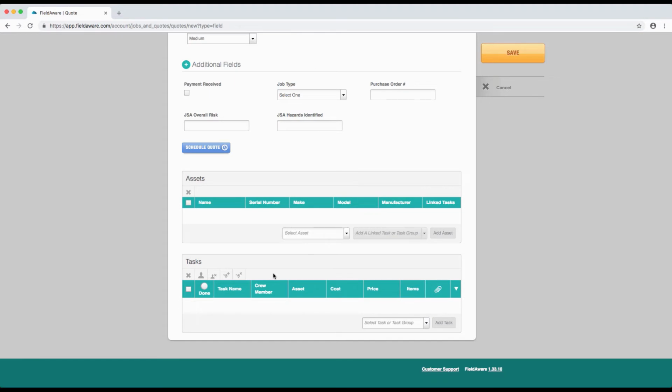The next steps will be the assets and tasks. The assets that we're quoting for service on are any piece of equipment with make, model, and serial numbers, and that you want to build a service history behind over time. So the first generator at this customer site that we're going to be working on is generator number 1. The system will ask us to link this to a task or task group. This is incredibly important because logging the service history behind our equipment is very important for future reporting and for predictive maintenance in the future.